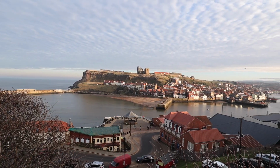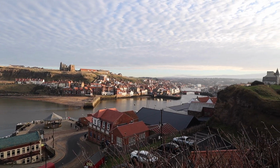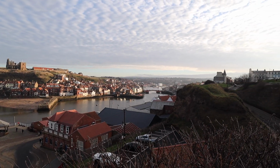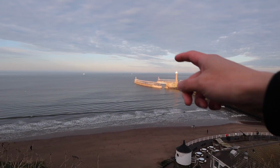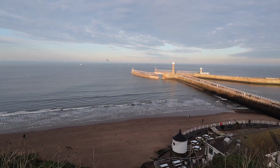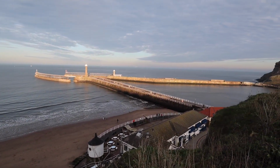I've just made it up to the whalebone arch area and have a look at the view from here. With the setting sun across the town and the buildings. Looks pretty special. And that's where I was a few moments ago. The end of that pier there. The view from up here is just incredible. Have a look at this.